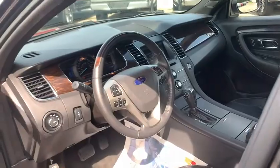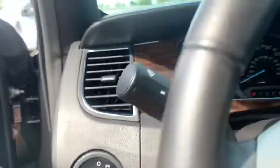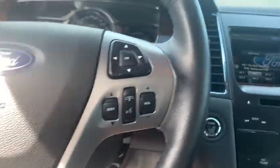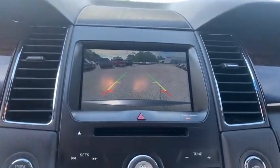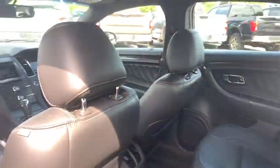Here are some of this vehicle's great options. Power passenger seat, traction control, dual airbags, leather wrapped steering wheel, alloy wheels, power steering, cruise control, four wheel disc brakes, AM FM stereo with CD player, security system, compass, power windows, rear window defroster, trip computer, heated front seats, CD player, electronic stability control, brake assist, remote keyless entry.